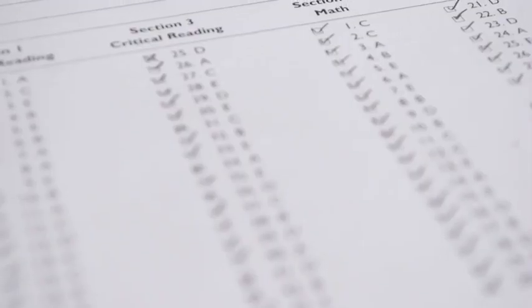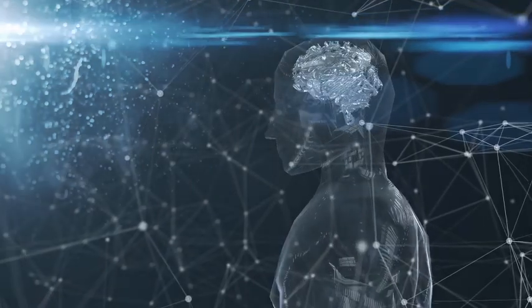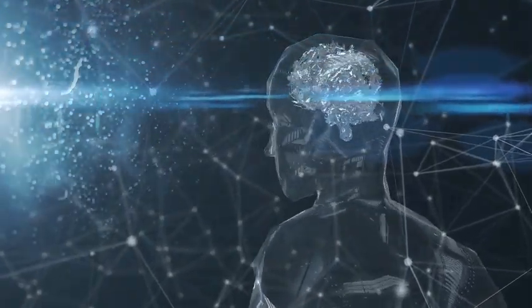Are you a student and you're wondering how you are going to remember all you have read for your exam? While you feel it's impossible, artificial intelligence can help you out.